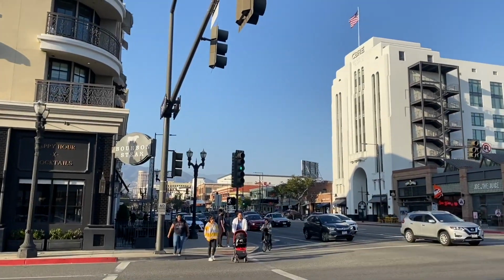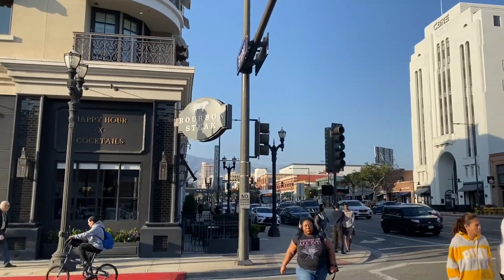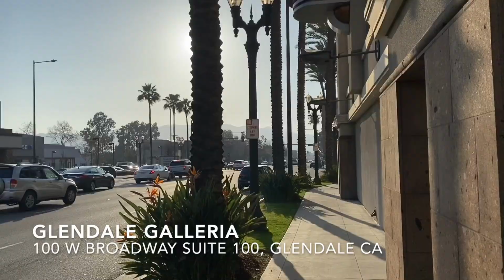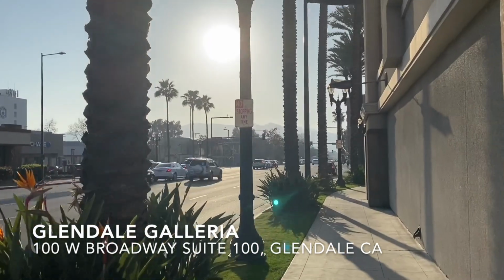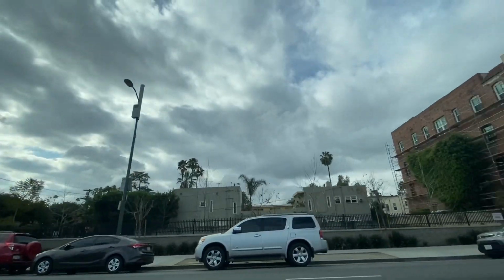So the Airbnb was located in Glendale, and it was pretty close to this mall called Glendale Galleria. So what I had done is I pretty much just walked around and shopped a little bit and went off to sleep for day 2.